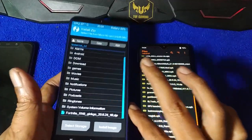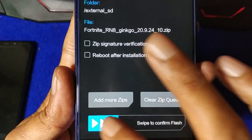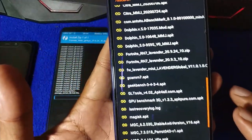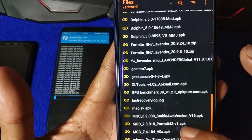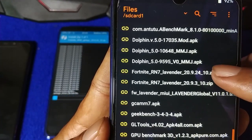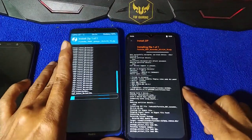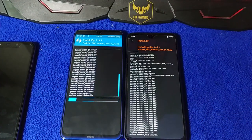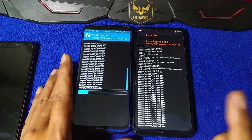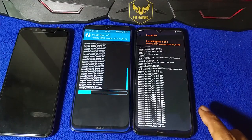So this is the latest one, Fortnite Redmi Note 8 Ginkgo. Install. We don't want to lose our data, so update. Fortnite Redmi Note 7, 24.9 Android 10, this one. Update. That's it. Very easy. Link for the ROM, I will upload it tomorrow if I got time.